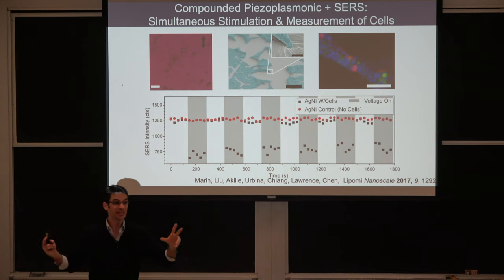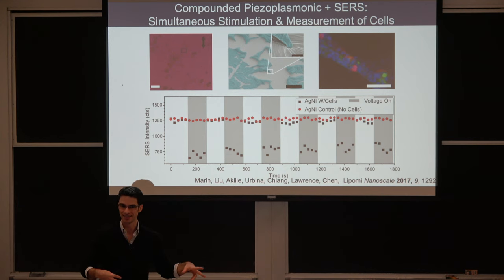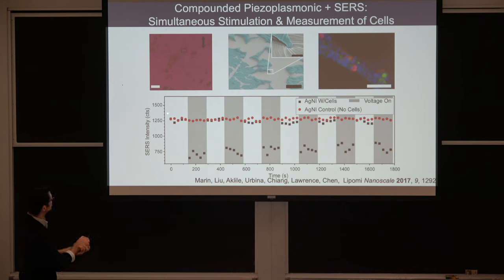Now, we've already used up the electrical modality, right? So we can't use it to stimulate the cell and also to measure the contraction. But now we have this optical technique. If you measure the CERS intensity, the electrical signal's off, now it's on, the cell is contracted, you pull the nanoislands apart, the CERS intensity goes down, and over and over again.